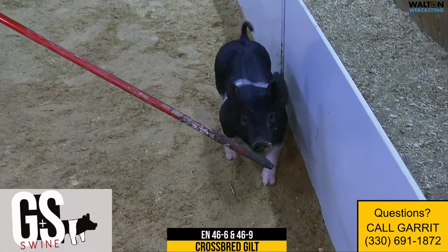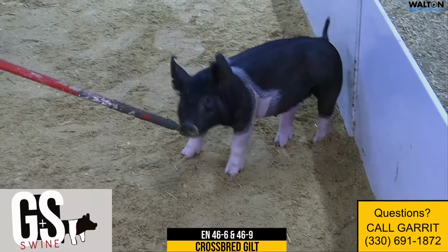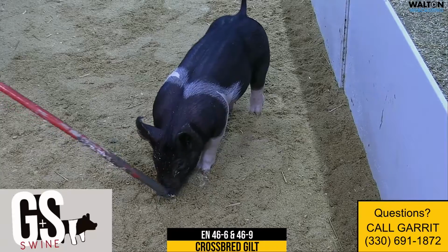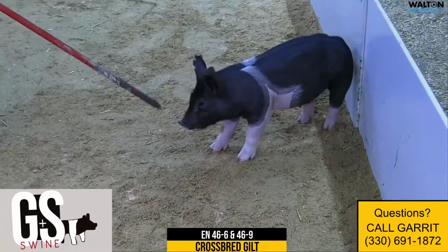Another pair of 46 litter crossbred gilts here, 46-6 and 46-9. Nine's the one on the stick there, six is the one in the back. So it'd be Punisher, Pit Boss, Visionary. Punisher would be that $80,000 champion boar from Summer Type that's at Crossroads.